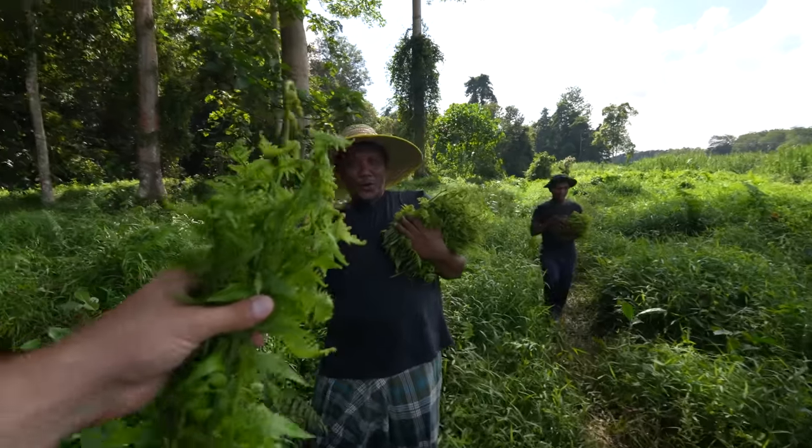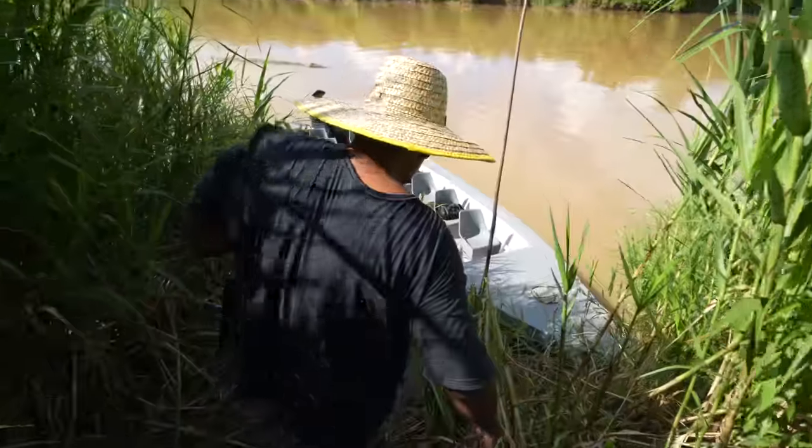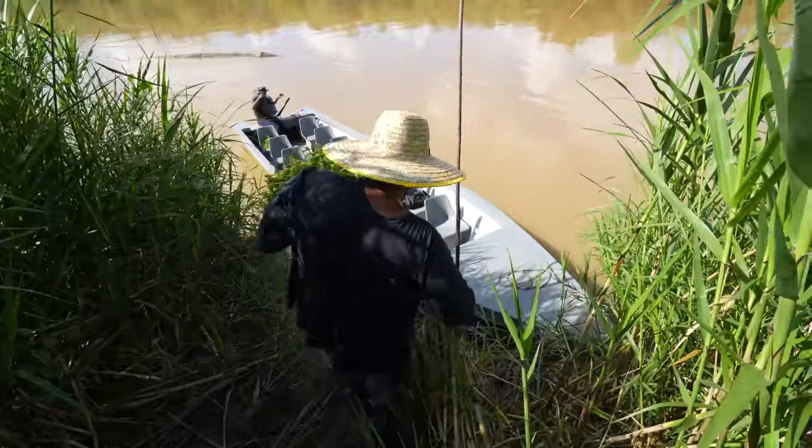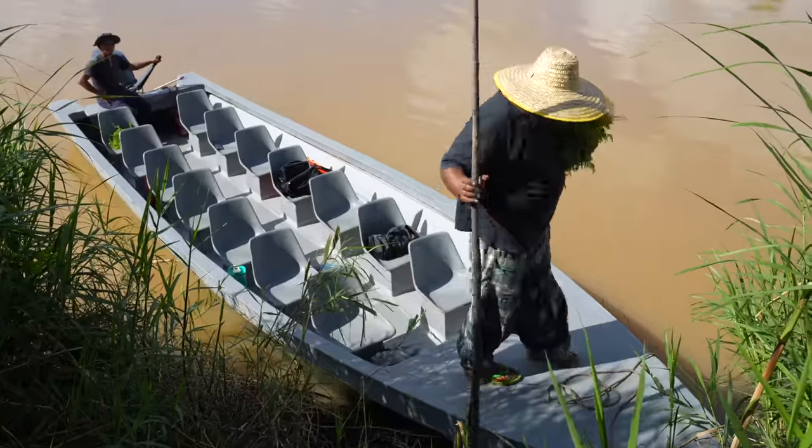Here. Woohoo! Let's compare. Well, that was pretty cool. Just amazing how much food you can find if you know where to look, because we found a lot of that fern.